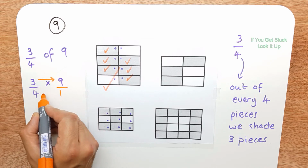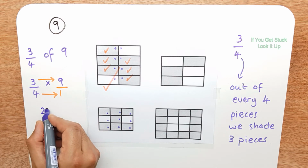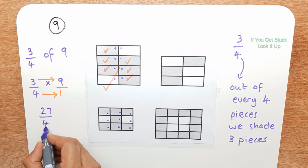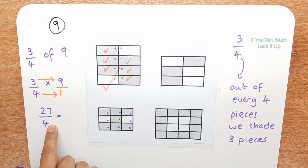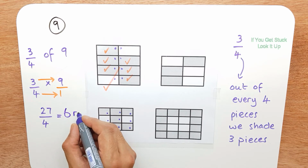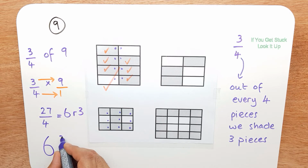So 3 times 9 and 4 times 1. So 3 times 9 is 27. And I have 4 times 1, which is 4. Now, because I know my 4 times table, I know 27 will not divide by 4. So 27 divided by 4 is 6, remainder 3. And I can write this as 6 remainder 3. And because we were dividing by 4, we put the 4 at the bottom. So it's 6 3/4.